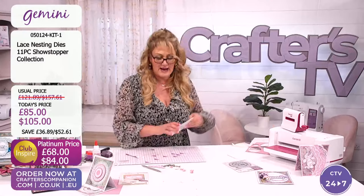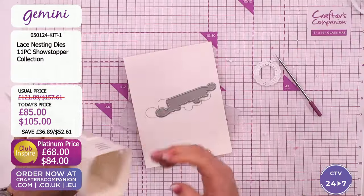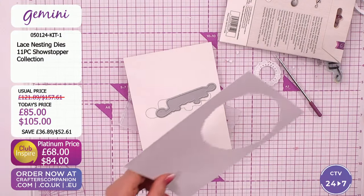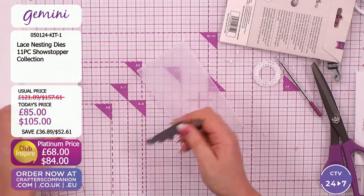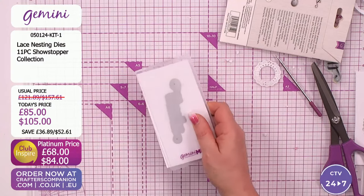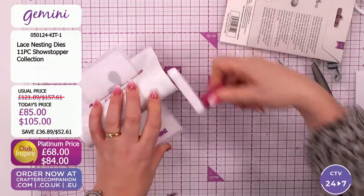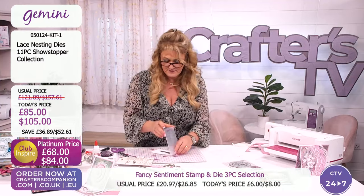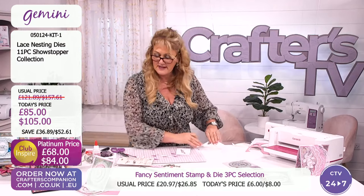For our sentiment, I'm going to use my fancy sentiment dies. Lovely. This time we're going to use Thanks a Bunch. Now, if anybody saw these this morning, I say for these, in my opinion, you always need to die cut first, because it's a solid die. If you stamp it first, you're not going to be able to see where the stamp is. So take that from here. There we go. And then this is the thanks very much.